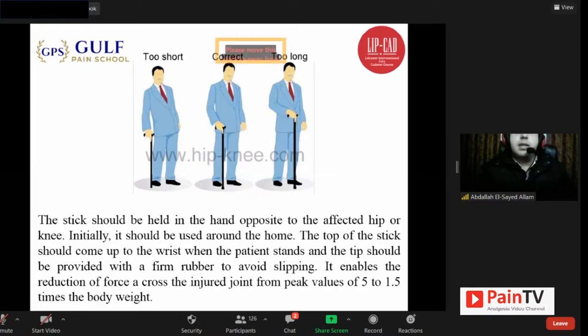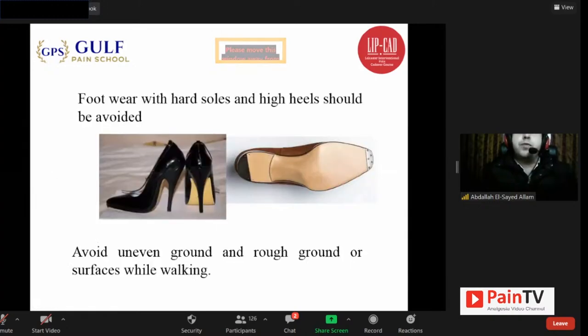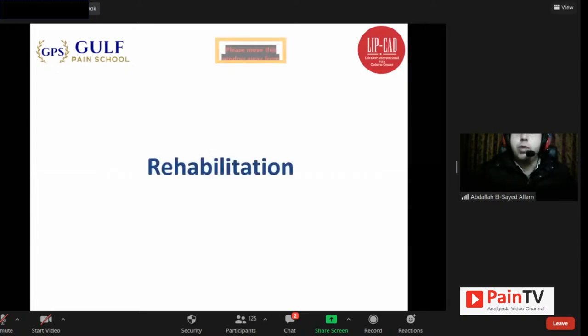Regarding the canes, the assistive walking device, in such a meta-analysis showed that there is no consistent relationship between the use or non-use of assistive walking devices and osteoarthritis pain scores, and further studies are needed to confirm the relationship and the importance of use. Patients should avoid hard soles, and high heels should be avoided. Avoid uneven ground and rough ground during walking.